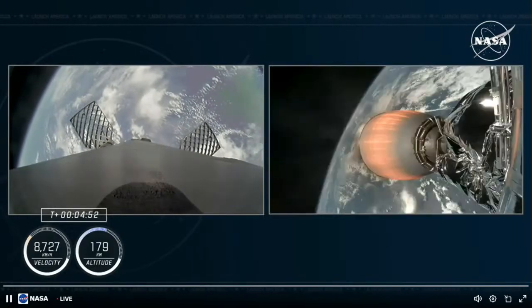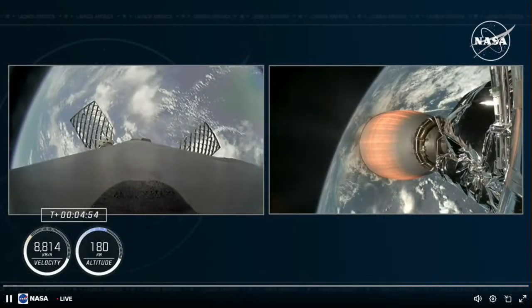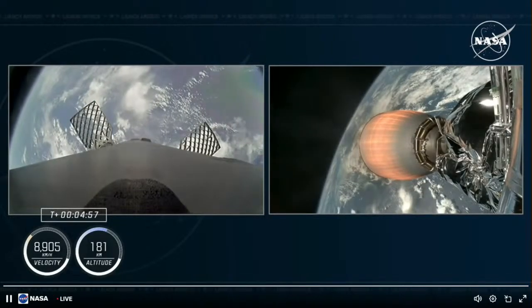Dragon, SpaceX, nominal trajectory. Freedom copies, nominal trajectory.